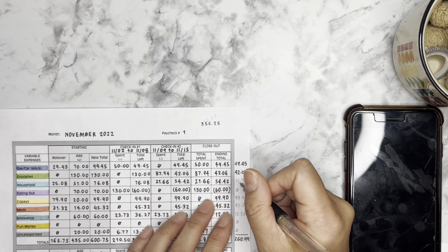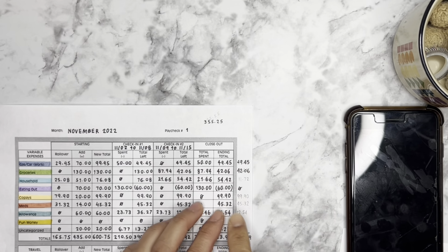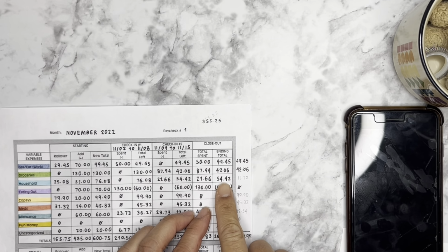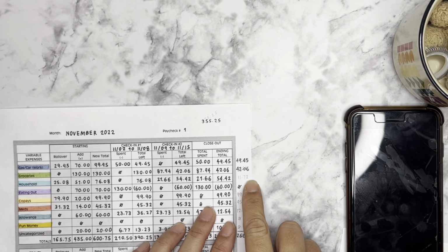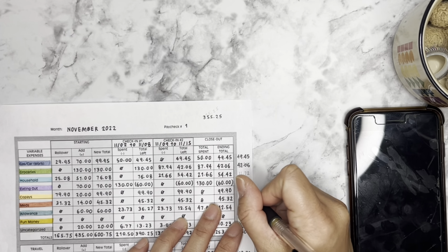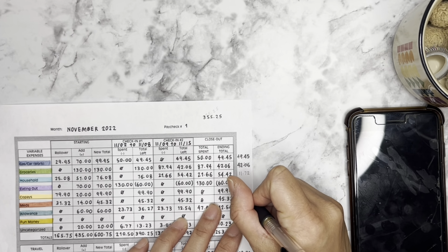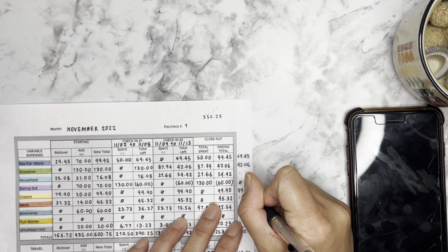For eating out, because it's a -60, I am zeroing that out. And again, because that's -60, I am going to have to take money out of here. If you could see that in pencil already, then you know how much I'm putting towards that. But we're going to pretend that's not there. Copays, I am putting this at $99.90.